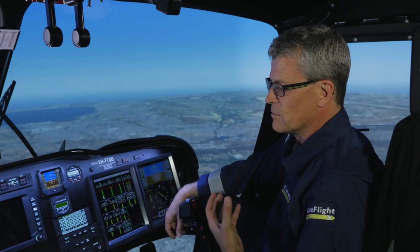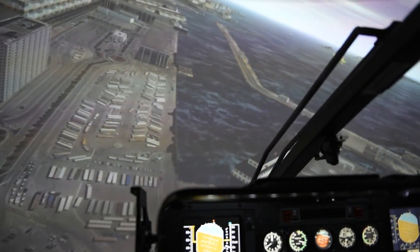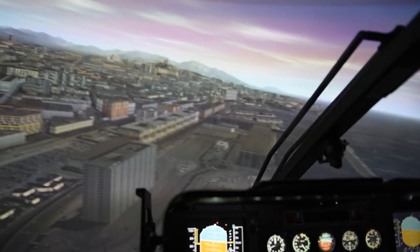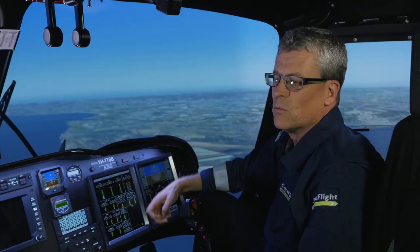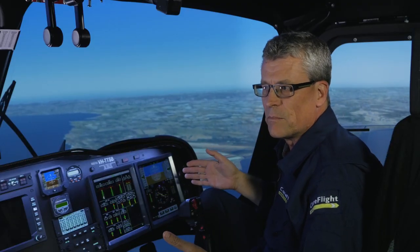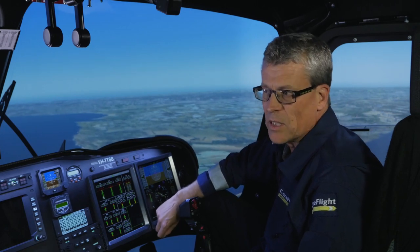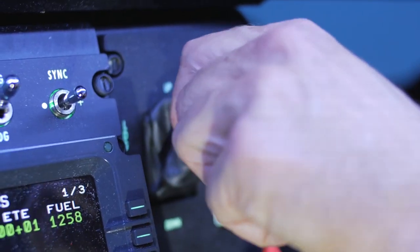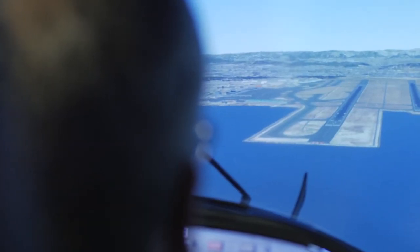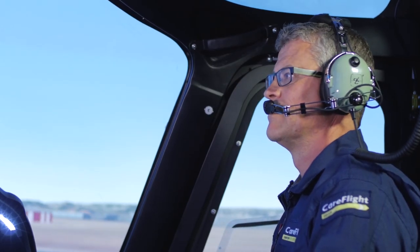At CareFlight and many other search and rescue organisations who'll come to the sim in Australia, we need to do scenario-based training. And that's the beauty of the Reality H. It'll let us build the accident scene or the rescue scenario into the database. We'll cater for all different parts of the industry: oil and gas, SAR, EMS, even private operators if they want to come. So the Reality H has all those features built in, which allows us to tailor for any type of flying that we need to do.